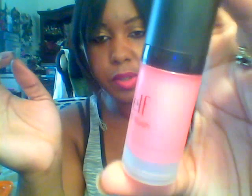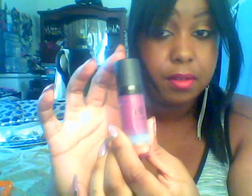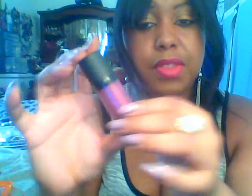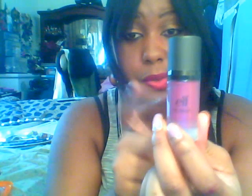Okay, then there's the e.l.f. Studio HD blushes. They're all over YouTube, and they're $3. And there are 5 colors. I have all 5 colors. Now, these are crazy. You see this little tube? It's little. This is enough to last 2 lifetimes. These are the most pigmented makeup products I have ever seen. They are kind of like the OCC lip tars.